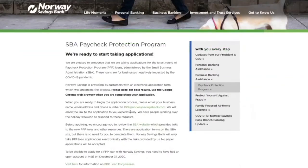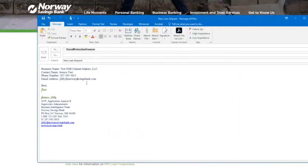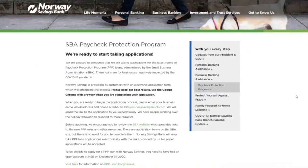Within the page, we ask you to email ppp@norwaysavingsbank.com. Within that email, please include the following information: your business name, your contact name, the best phone number to reach you, and your email address, and send that off to us. So that way we can start the application and send you a registration link. Upon receipt of that registration link, you'll be able to complete your application.